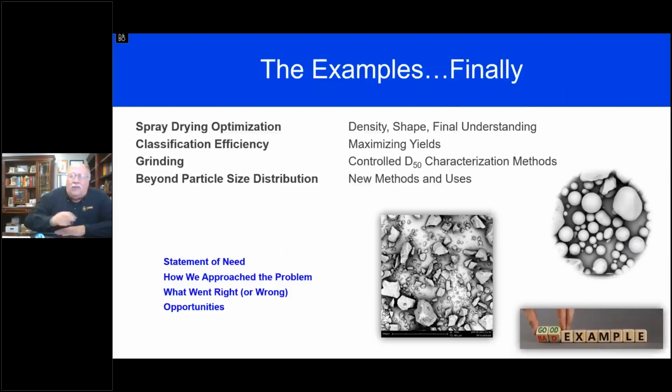So with all of that, let's get to the examples. What I like to do in a talk like this is give you a framework of where we're going, which hopefully I've just done. But I'd also like to give you some examples of how we use particle characterization to help us with all those aspects, from optimization to development.